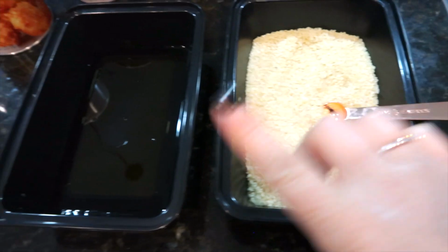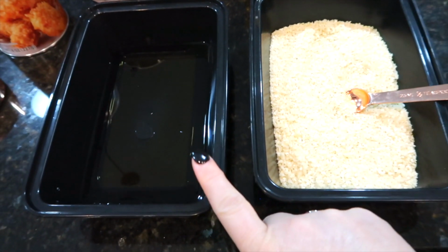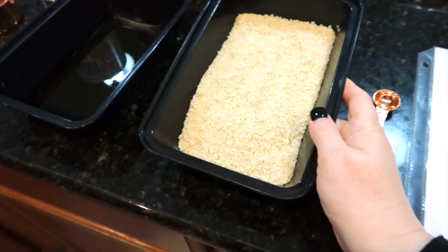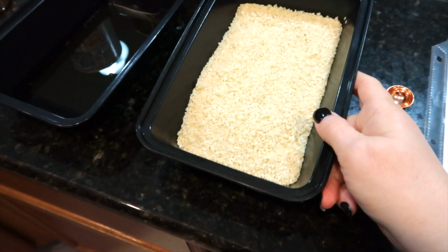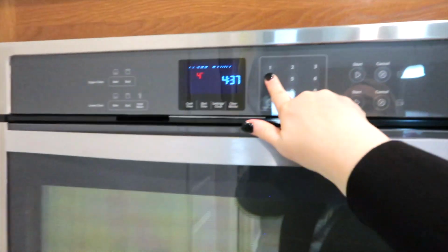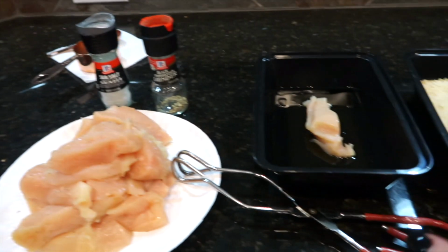I'm gonna take my chicken strips. I cut our chicken into strips, and I'm gonna dip them in the soy sauce mixture and then into the sesame seed mixture, and then I'll put them on a baking pan. If you want to, the recipe says that you can toast up your sesame seeds. I did the first time I made this, but I haven't since, and it's just as good. I need to preheat my oven to 425. I am putting salt and pepper on the chicken before I start dipping them.